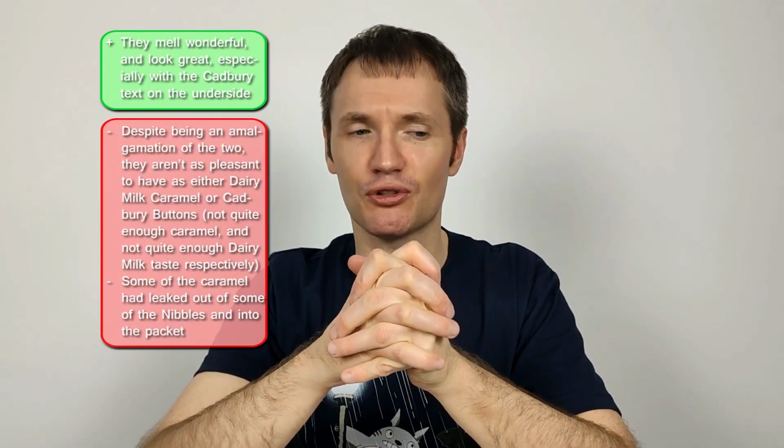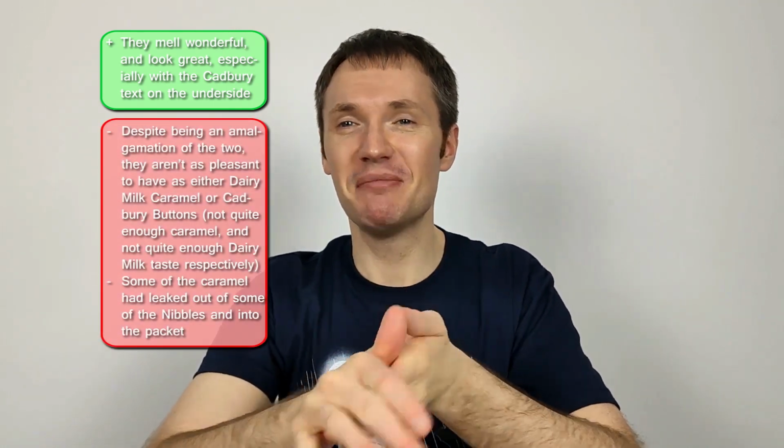One thing I do quite like doing is eating one of these and then having a hot drink afterwards, to see how it melts all the chocolate. Coffee's gone a bit cool. Didn't quite work, but nice set of textures and flavours there. It didn't work as I expected because it wasn't hot enough. But yeah, it wasn't too bad.